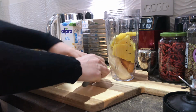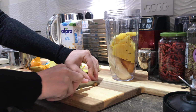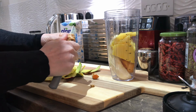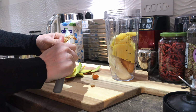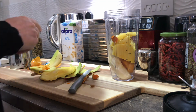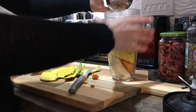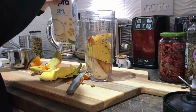Then, to give it extra antioxidants, I'm trying to use fresh turmeric. I don't put a lot because I think it has a really strong flavor, but to make it a little bit less intense, I tend to use a little bit of cinnamon on it. It really helps. You need to like cinnamon as well, but I do, so I put a fair amount of it, and it helps cut the turmeric flavor.